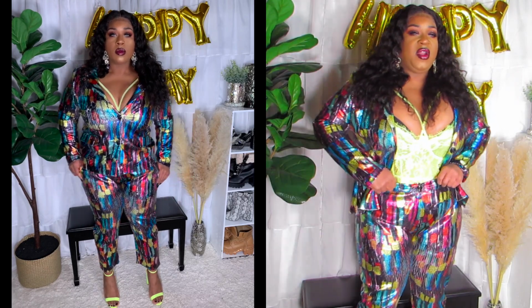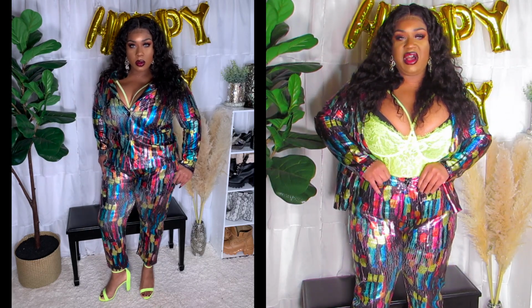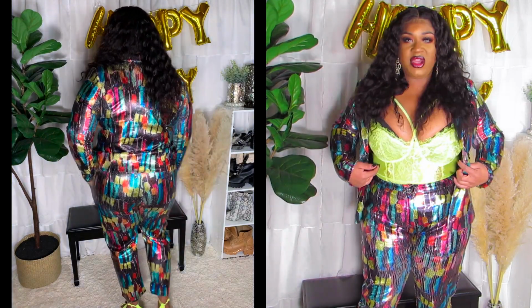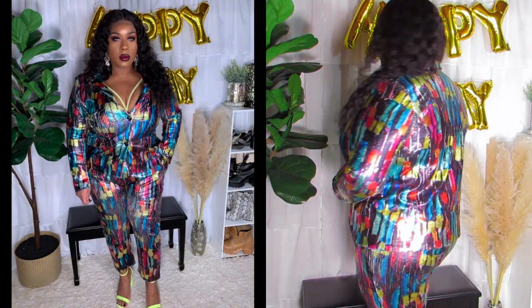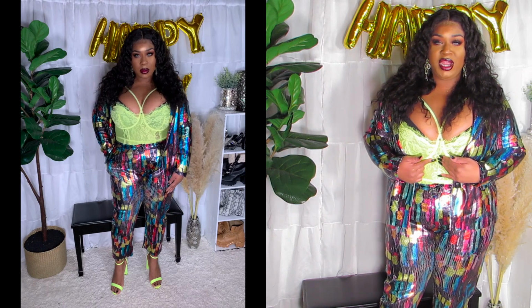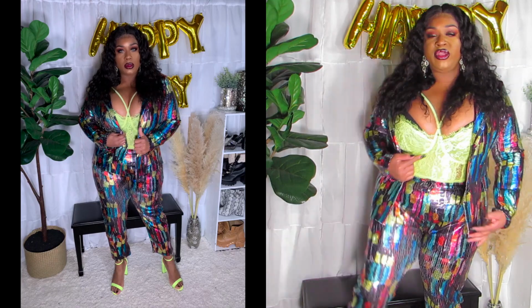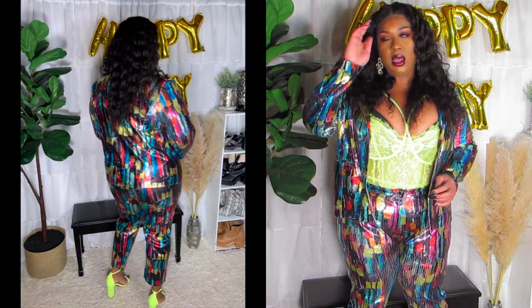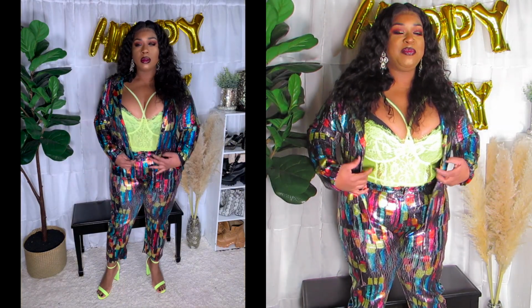The pants fit great. When I first put them on, the waist was a little bit tight, but since they stretch, it now fits great. I wouldn't go down in size in my pants. I just wish my jacket was a little bit bigger in the arms. But it's a cute, vibrant suit. I chose to highlight the neon green color, so I have my neon green bodysuit on, and some neon green shoes. The pants are cropped, so they're capris or cropped pants, however you want to call them. But yeah, this is cute.